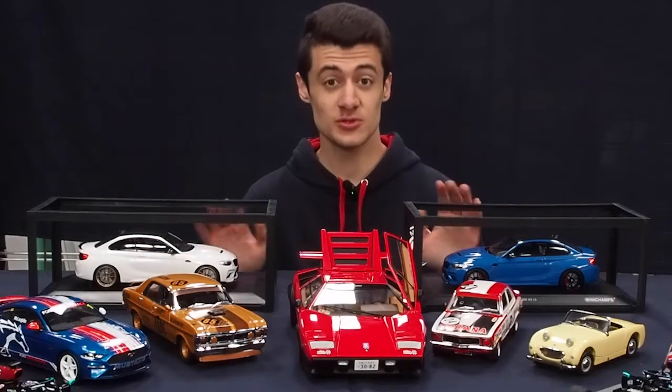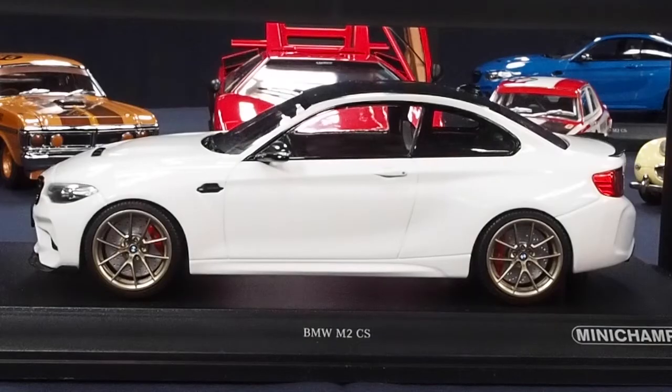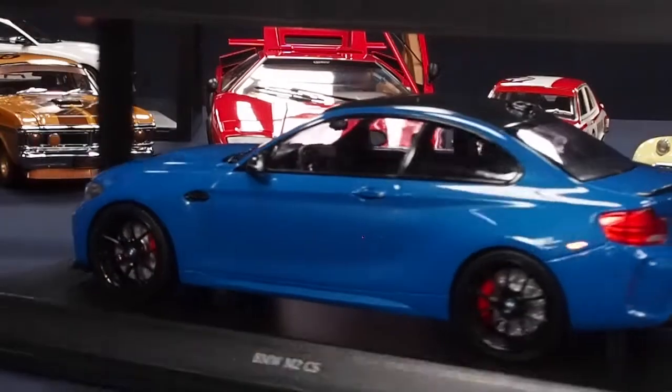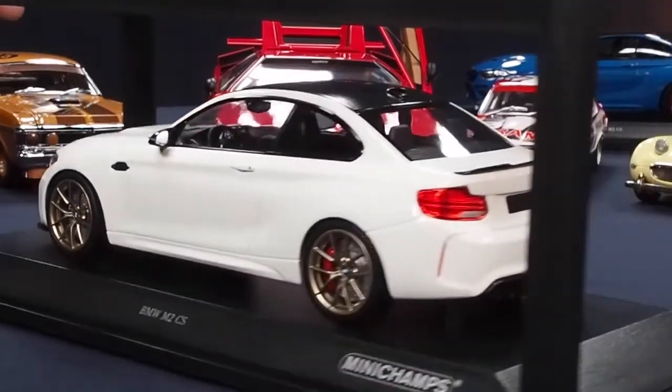These things are gorgeous. We do have these in a range of colours. I've picked the two colours that I like the most. We've got the white here with the gold wheels, and we've got the blue with the black wheels. They are sealed body resin cars, so you don't have any opening parts, but the detail in them is absolutely phenomenal.